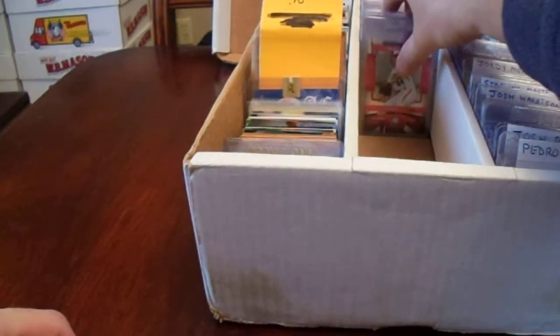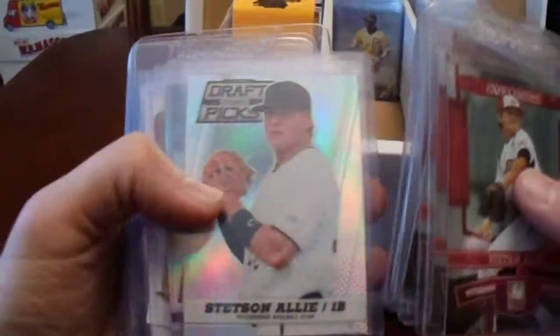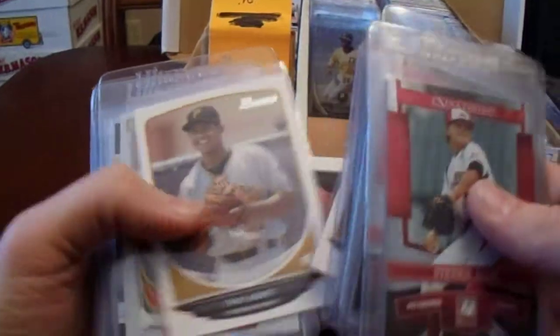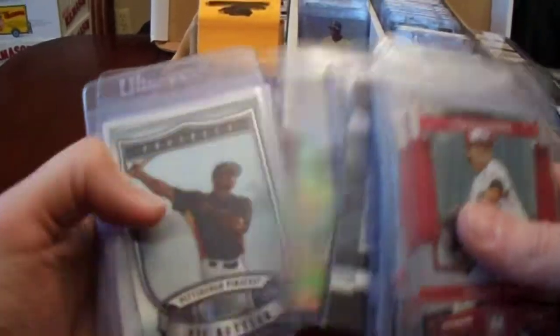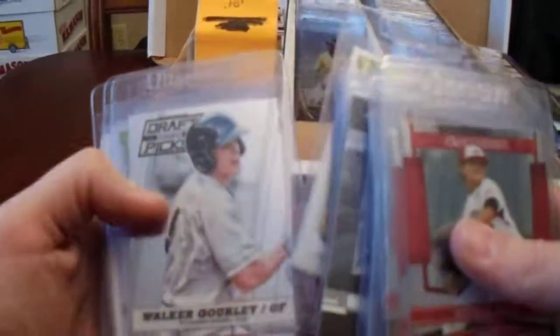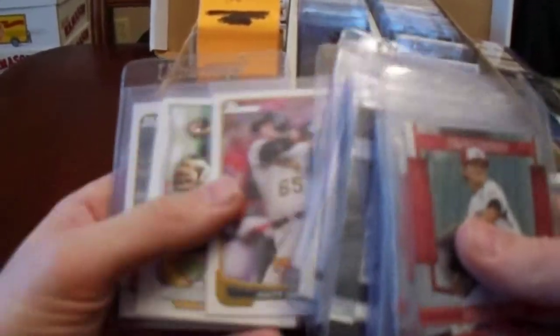This was deemed hot prospects, which, you know, that's kind of debatable in its own way. Stetson Allie, a whole bunch of his. Yeah, I'm not going to mention all these names here. I'm sort of blasting through these. A lot of them are not really. Shane Baez, that stinks that he was part of that crap deal there.